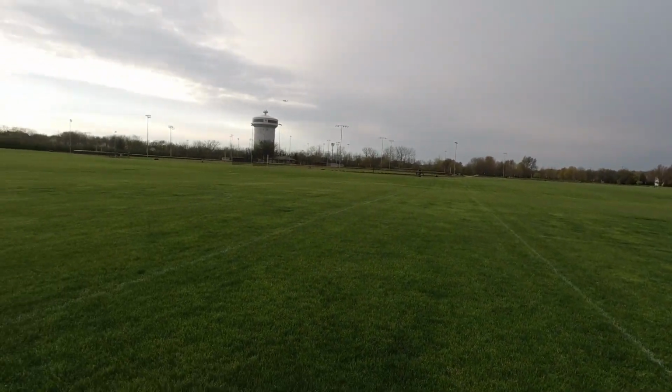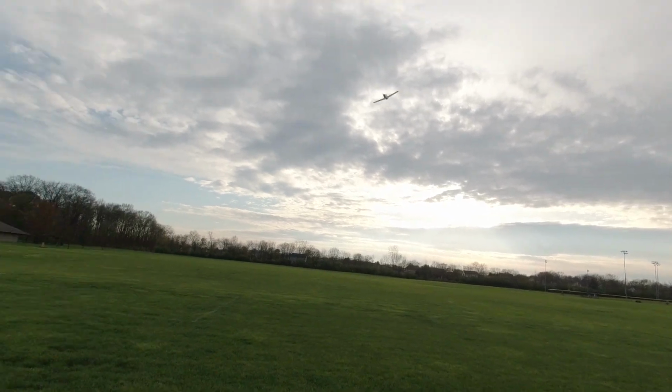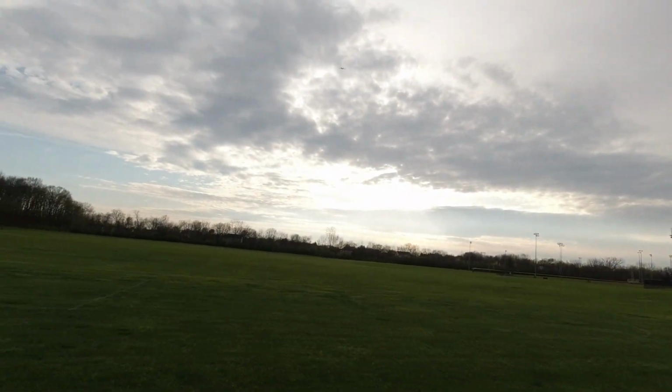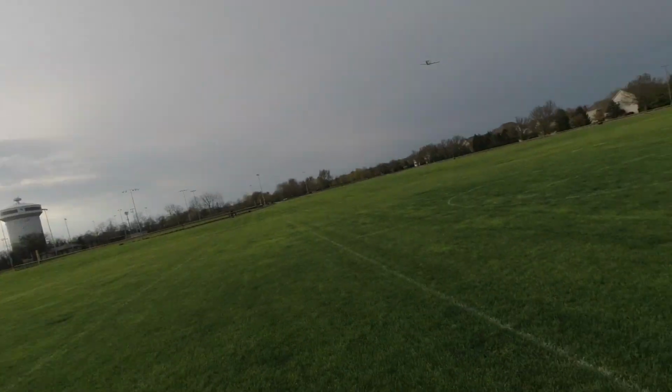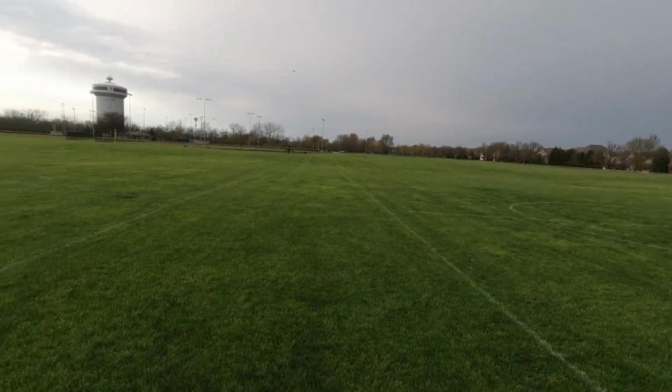You can bite into the rudder too hard, and you can see right there I almost got in a bad attitude with this airplane. It became kind of risky, but gotta be careful. Obviously on the Maiden you want to stay high. I'm not totally comfortable with this thing yet, but it is getting there. It's a lot of fun.